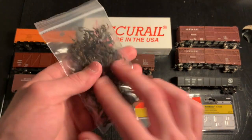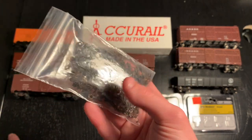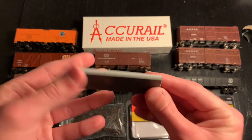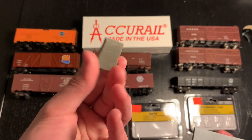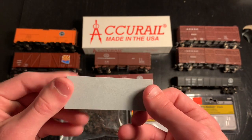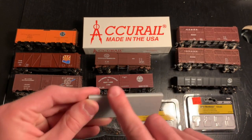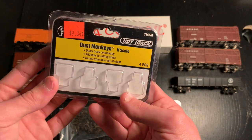Then we have a bag of couplers that I got because I have a number of cars that might have issues with couplers. I also got some track cleaning products. I need a new track eraser because, well, this is all that's left of the old one. Just track cleaning pad, one with a light side for light cleaning and then a coarse side for heavy. Then also some N-scale track cleaning pieces.